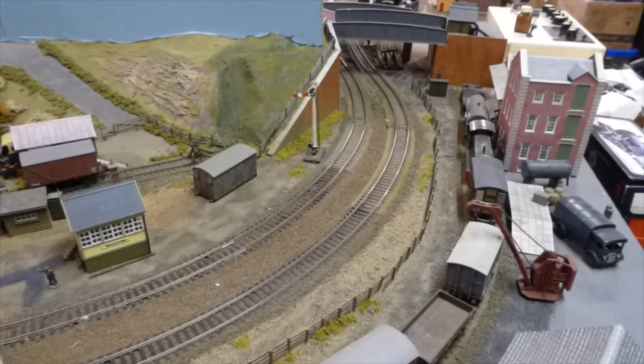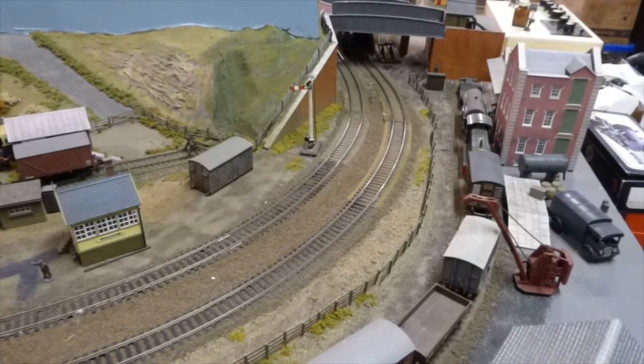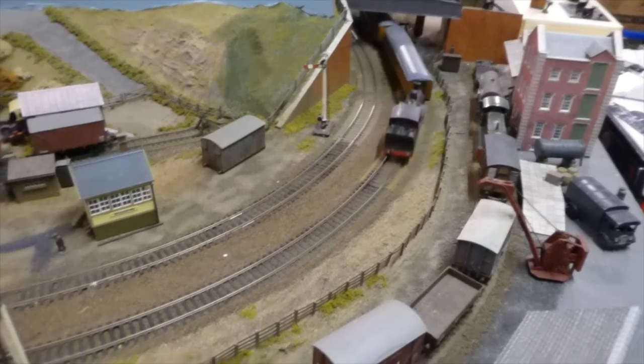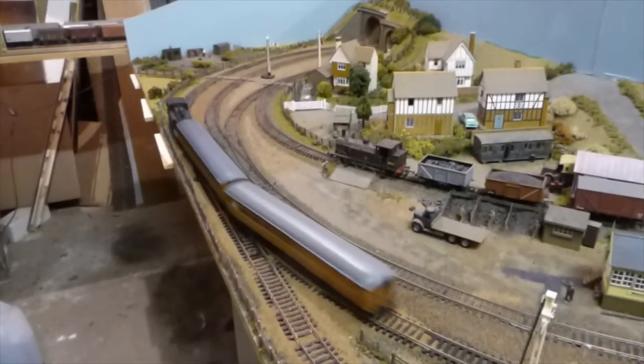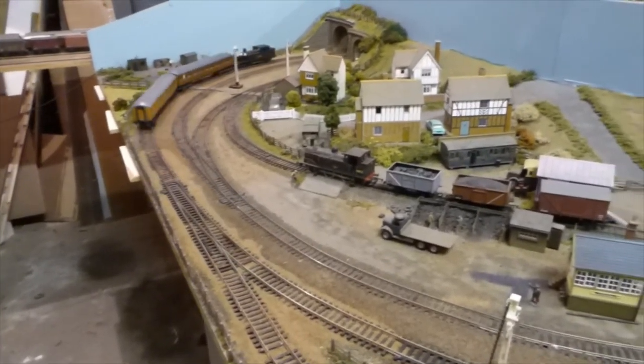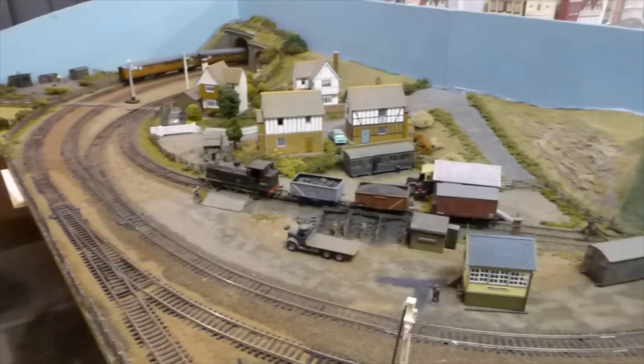When I say it's a unique model, I mean it's not available ready to run, and I've never seen a model before, either at an exhibition or for sale, so I'm pretty pleased about that.